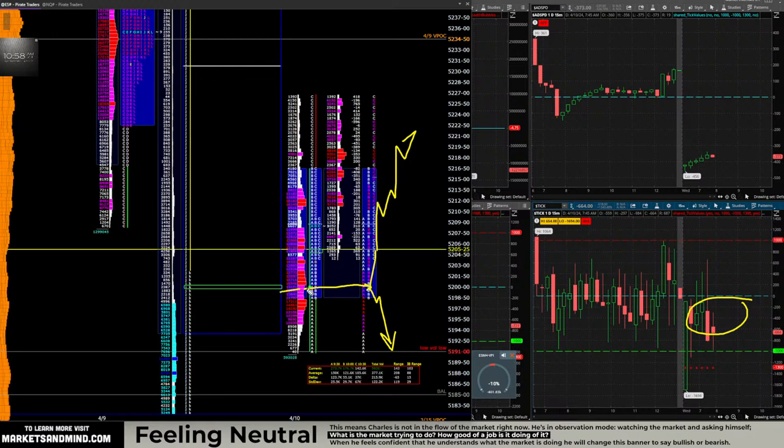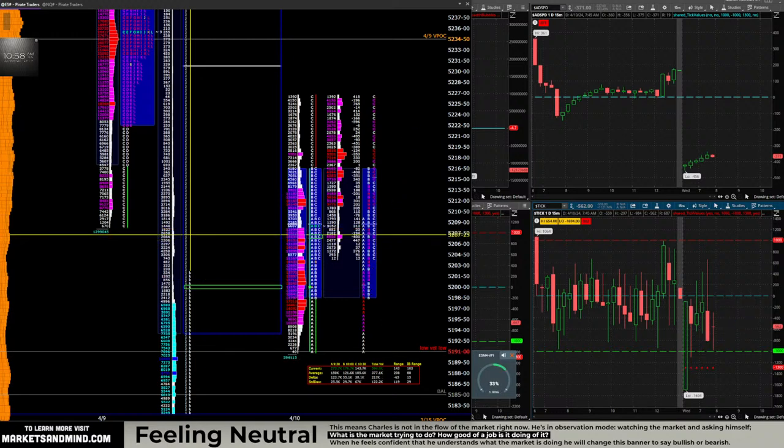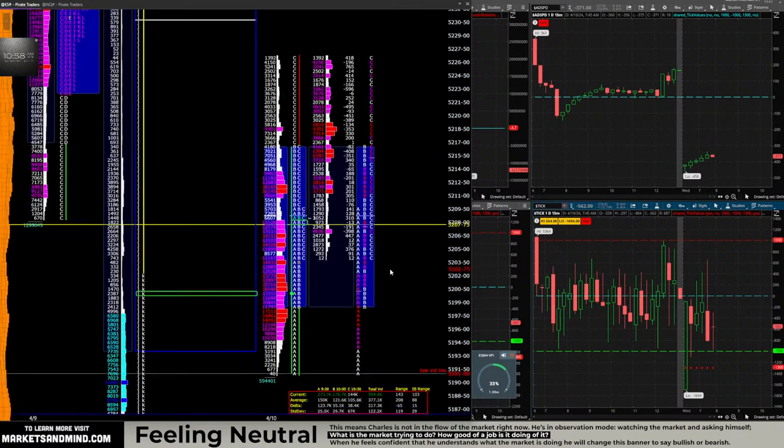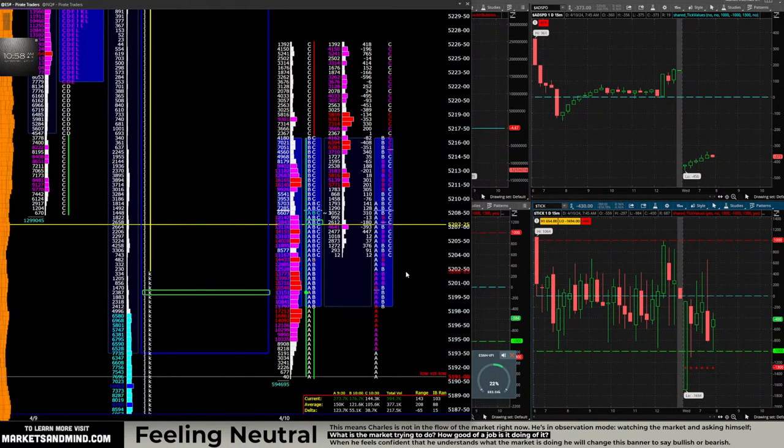But we are back to sort of an unknown choppy place until we print a D period here in about 2 minutes. Technically the market is still one time framing higher, but we don't have the buyers. So we've got to wait, give the market a little bit of time, probably at least 30 minutes or so before we get a better idea of what's happening.